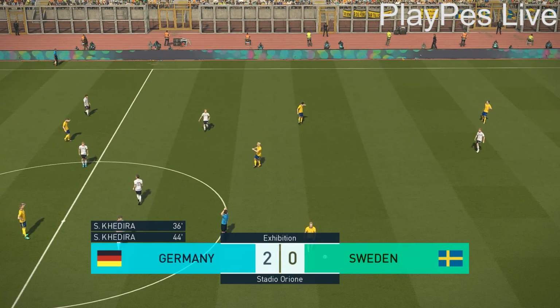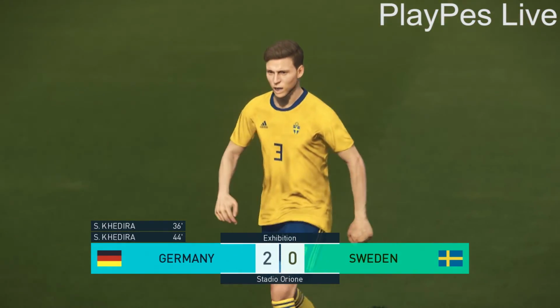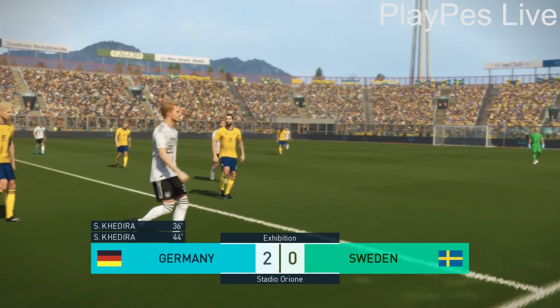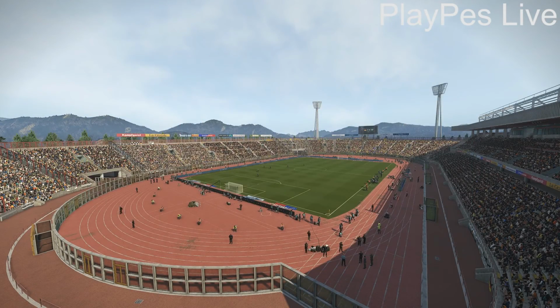There's the whistle for half-time. Any opinion you'd like to express on the first half? Germany are two up and everything is shaping nicely. The only criticism, it could have been three. Germany in control at half-time, 2-0.